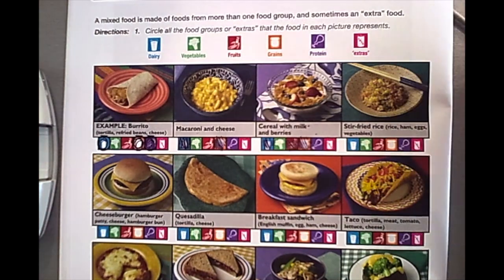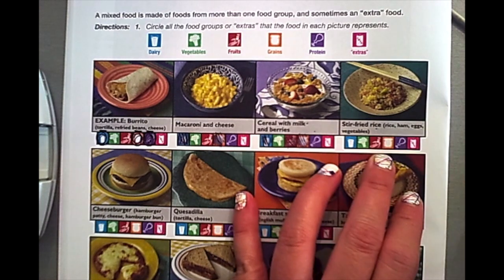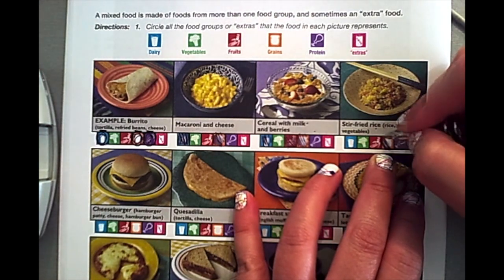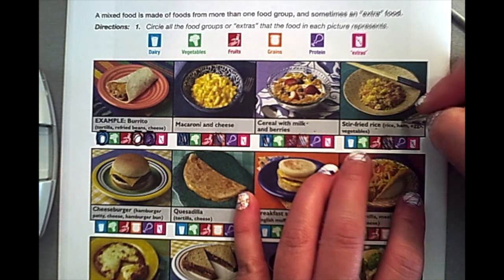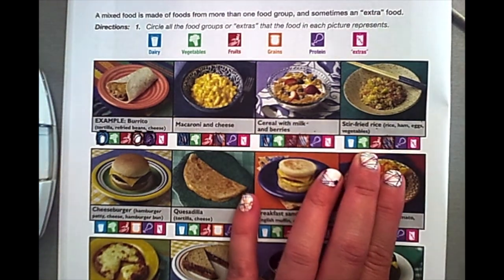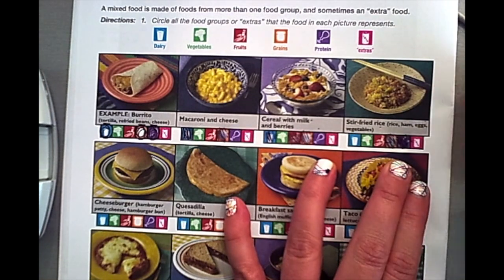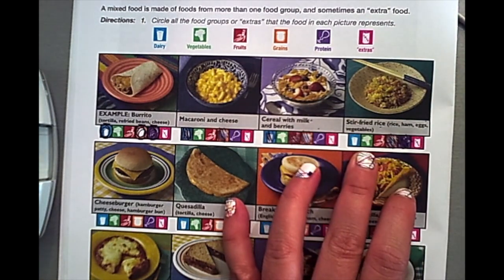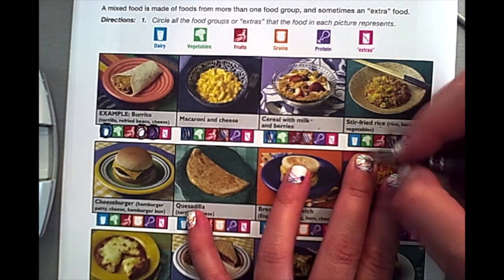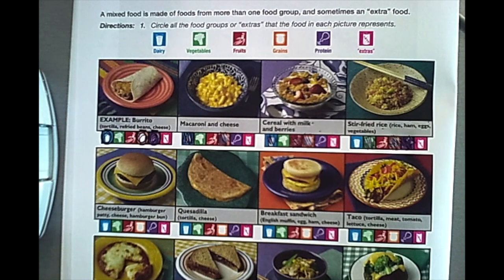Okay, and let's look at the stir-fried rice. Now we know rice is considered a grain. Ham and eggs are both in the same group, and that is the meat, the protein group. And then vegetables, that one's a huge giveaway because it's in the vegetable group. Okay, you guys kind of see how to do this?